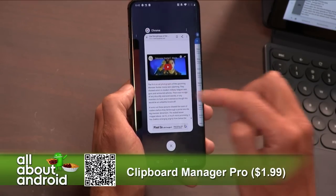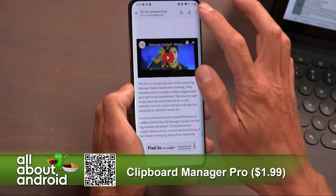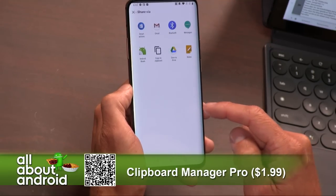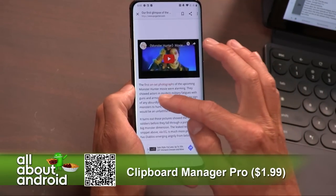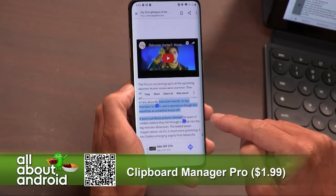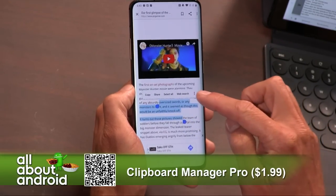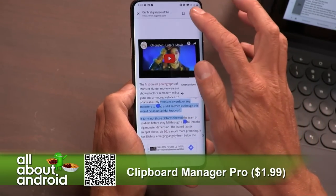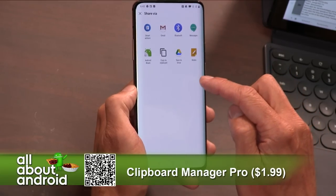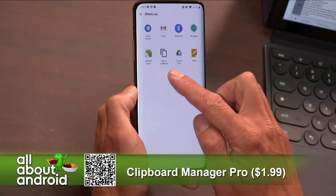So can we just show from the share menu really quick how this works? So just go back and highlight some text. Oh yeah, I didn't do that. Sorry. Here we go. Okay. Highlight some important text, and then click on the More button in your share menu, and then you should get the share. Should it be there? There's copy to clipboard.